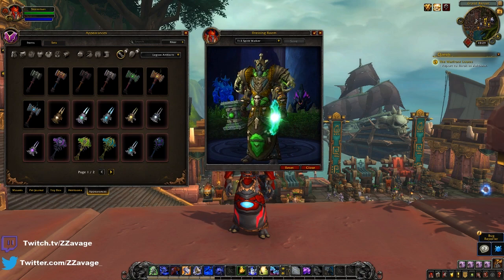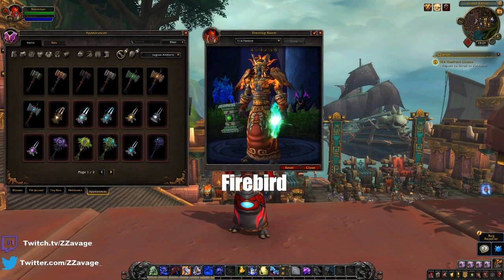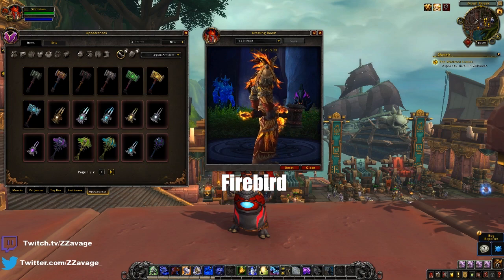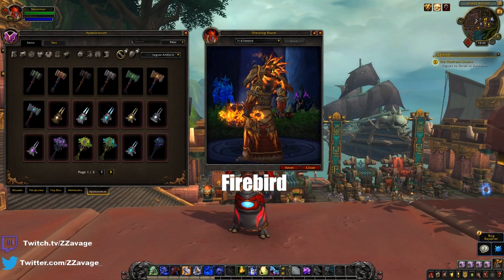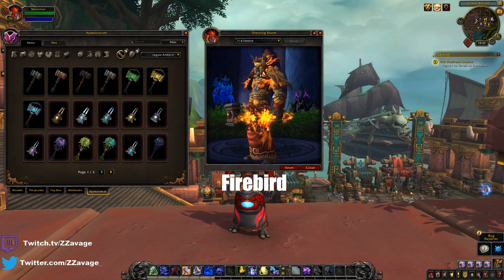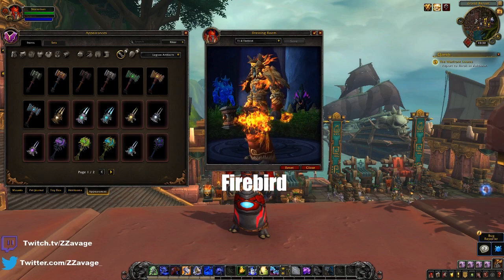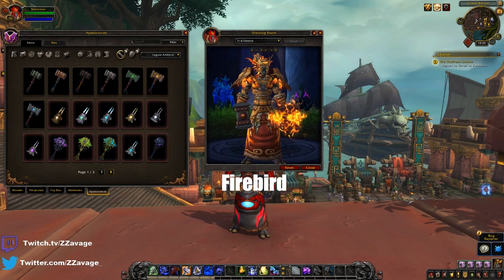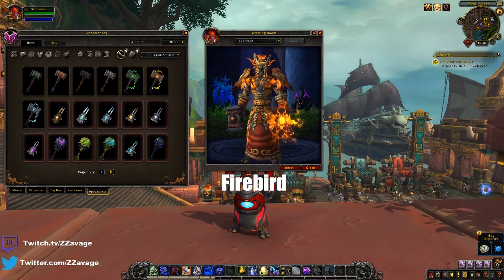Firebird was an awesome freaking set. This one looks amazing. They did a really nice job with it. The feathers, the flames, all of it. It looks great all around. Looks freaking awesome on Zandalari. Fits the whole tribal aesthetic.